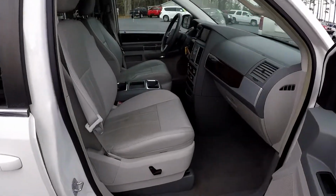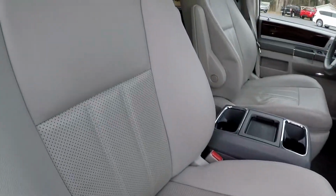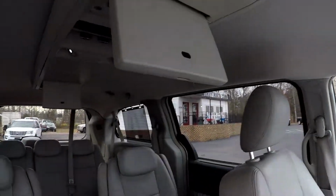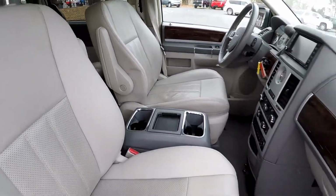We'll finish up in the passenger seat. You do have full power for the passenger as well as the driver. One more look over the seating surface. One more quick look around. And that'll wrap up your 2009 Chrysler Town & Country.